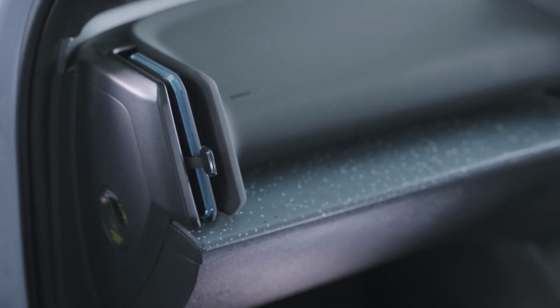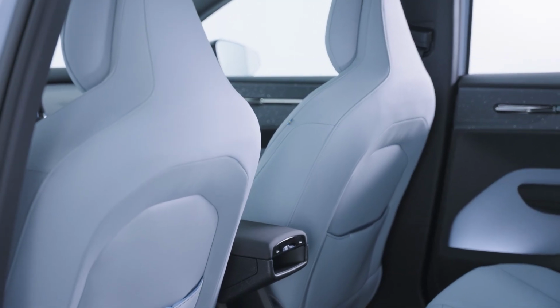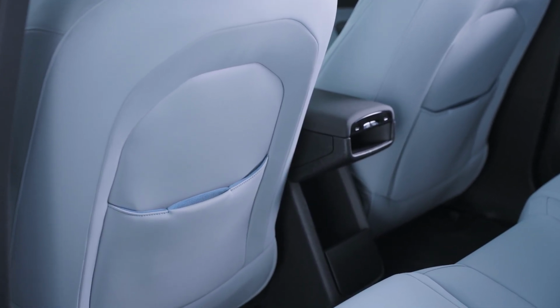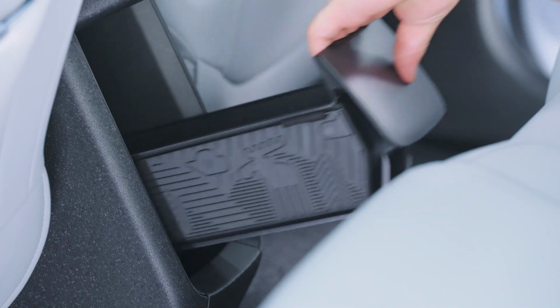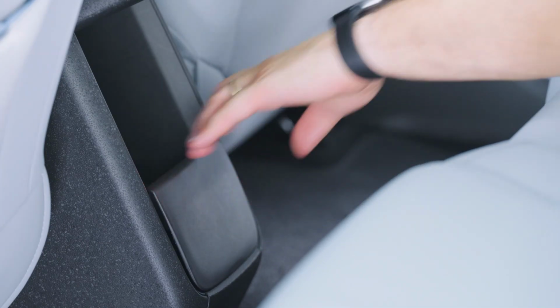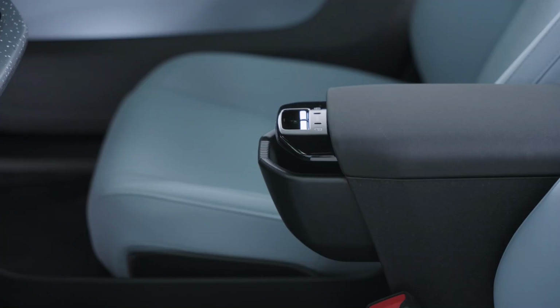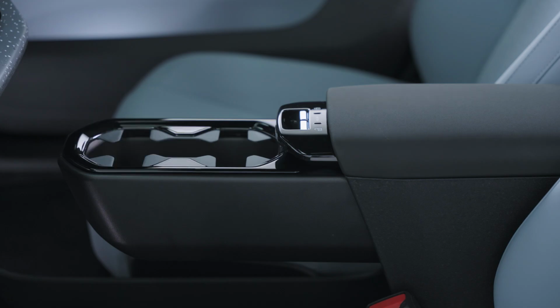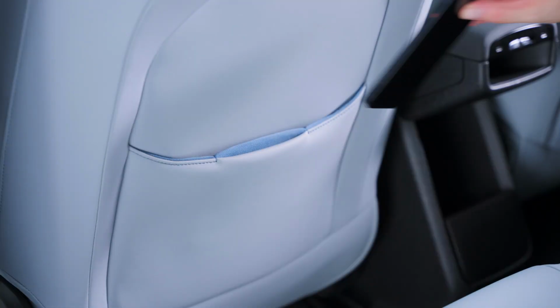New Volvo EX30 prices start from £33,795. This is for the single motor version with a 51 kWh battery. The single motor extended range has a 69 kWh battery, which prices from £38,545. The rapid twin motor performance range topper costs from £40,995.